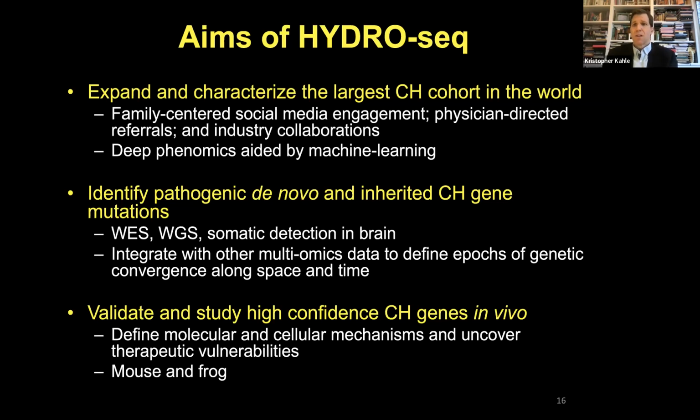So beyond just gene variant detection, with the increase in information about gene expression profiles, both from bulk RNA-seq and now single-cell RNA-seq, we're able to integrate our genetic findings with other multi-omic data to define how these gene variants might be impacting brain biology in both time and space. So we look for different epochs in brain development where genetic variants may converge in certain pathways to ultimately lead to the brain phenotype we're interested in, in this case, congenital hydrocephalus.